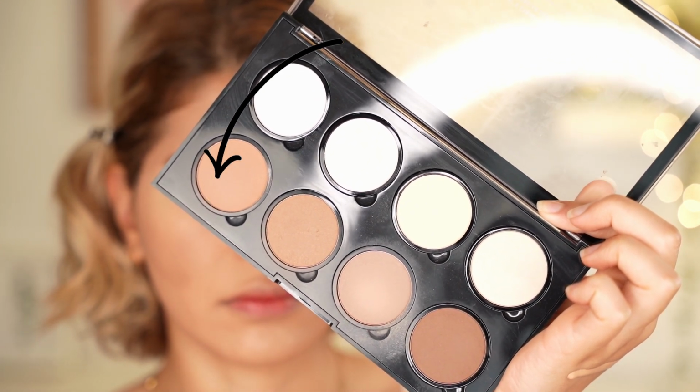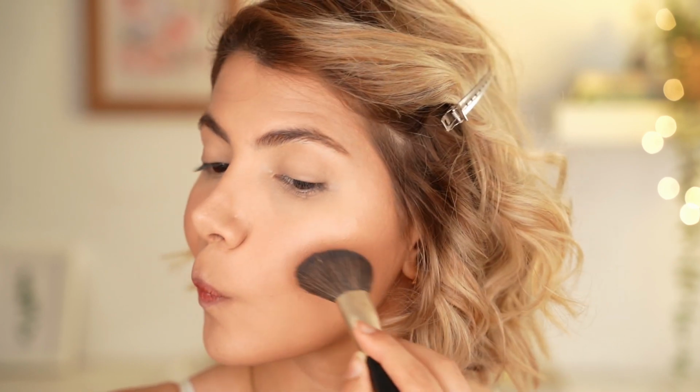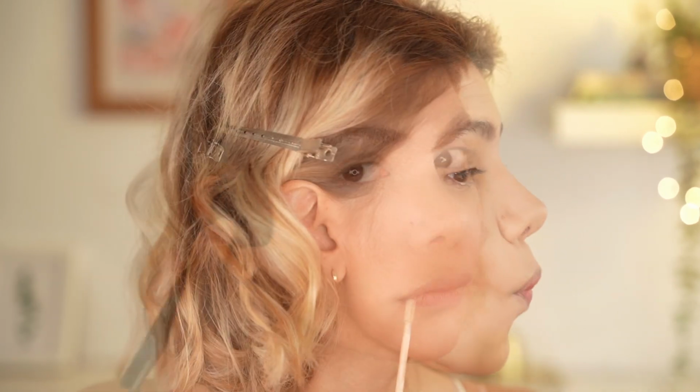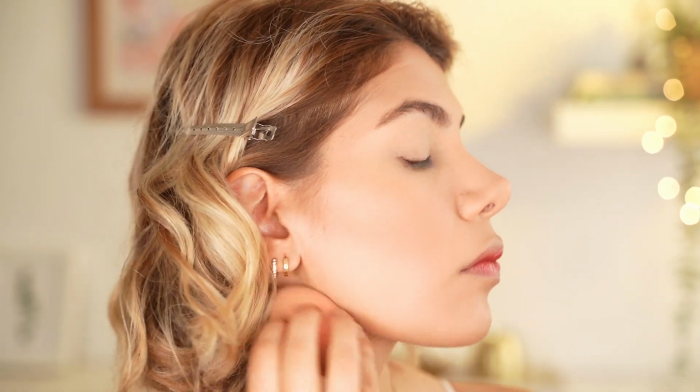I use the warm brown shade and go over the previous contoured parts. Actually, this palette is used to contour and sculpt the face, but it really depends which shade you're working with, because the shade I have chosen has a warm undertone and it works pretty good as a bronzer as well. Once applied, I go ahead and apply a little concealer right below my cheekbone, but not on that spot where I applied my contour, just to make the look overall clean looking.